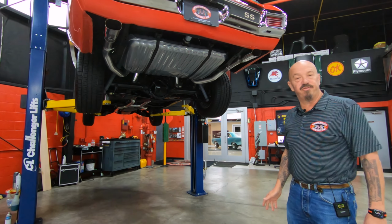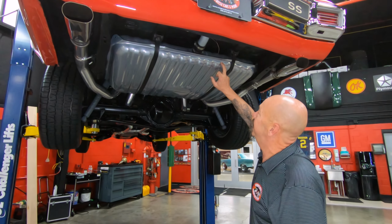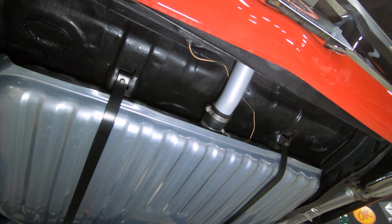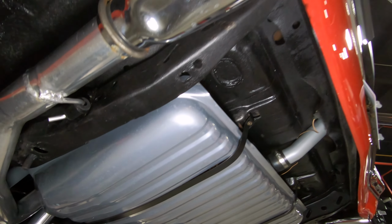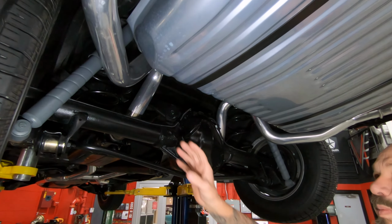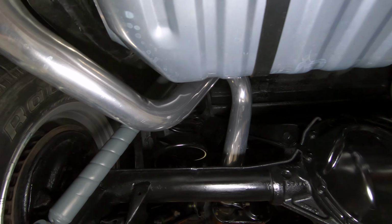All right, we're underneath the Chevelle now, and man, it is pretty under here. You can see it's got a brand new tank in it. You can see the trunk floor has been painted with like a bed liner material. You can also see that the exhaust is all brand new. It looks like it's been jet coated also. It looks like it's mandrel bent too. When I say mandrel bent, a lot of times the crush benders will put a big old wrinkle in the pipe. These are looking sweet.